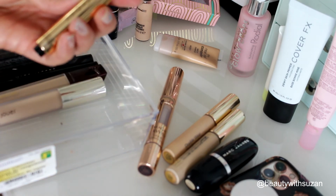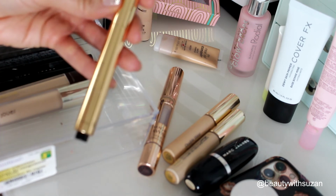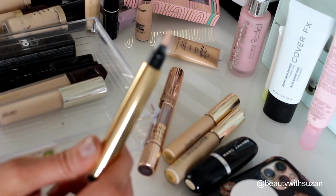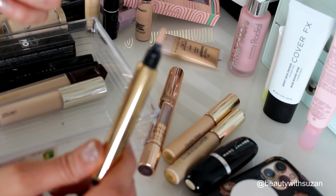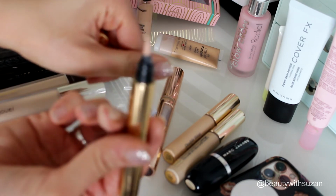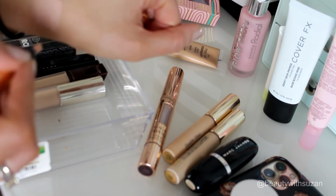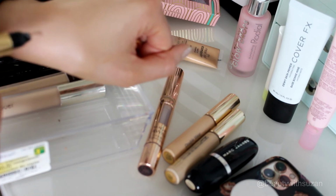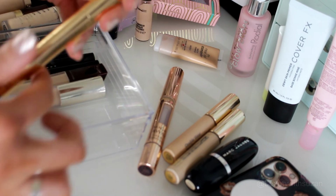And I'm also keeping this YSL. This is a Touche Éclat highlighting pen. This is in the shade 1. I don't use this one as a concealer, so I use it as a highlighting pen. So if I have a dark foundation, I put a concealer on and then I go with this to highlight my nose, chin, forehead, and on top of my concealer. I love the packaging, and you just apply it like this. It has a pink tone to it, so it does brighten. You can use this one before your concealer to brighten the under eye area. I love this one. It's very lightweight on the skin as well.